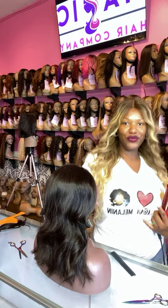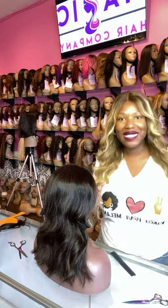Also, if you like my shirt, I'll tag where I got it from below. It says peace, love, and melanin. Cause you know, I got some good melanin on my skin.